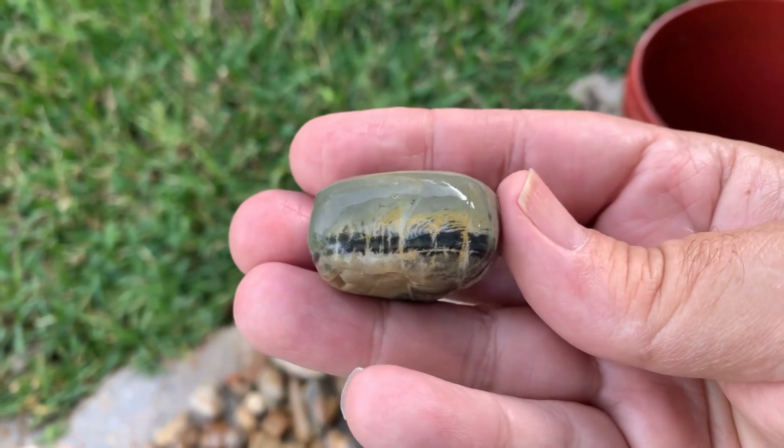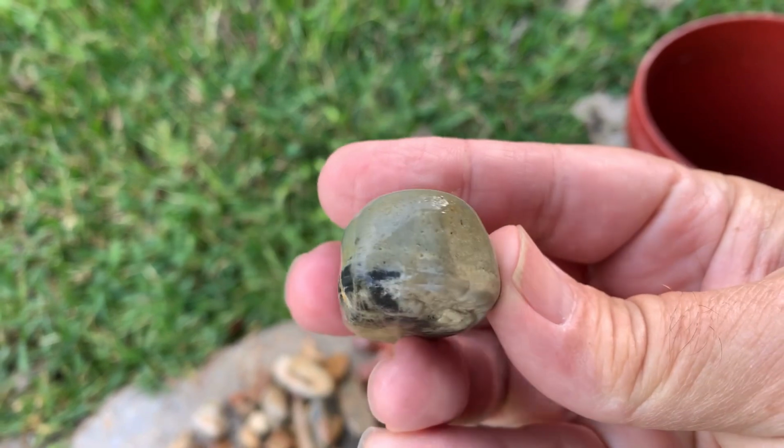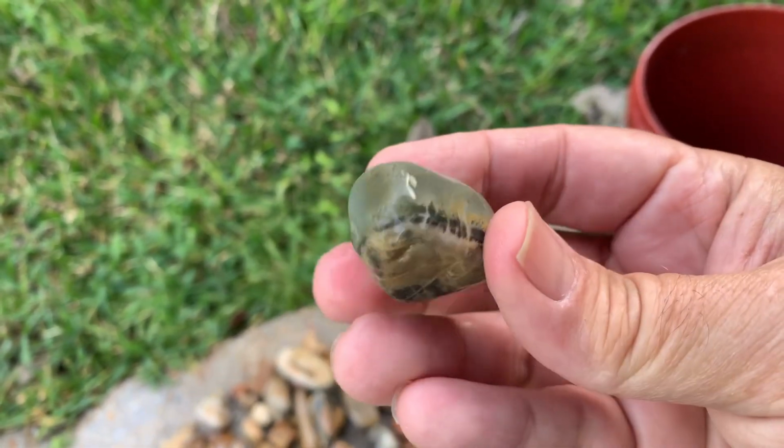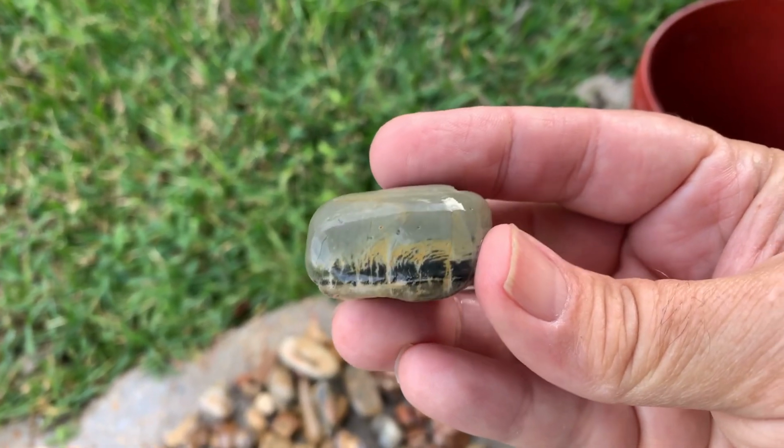Another one, no idea, but I hope that pattern stays on there whenever I polish it. But that is cool looking. Black and yellow with the gray. But that pattern is really cool.